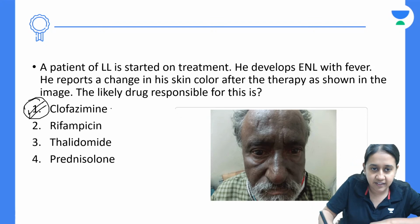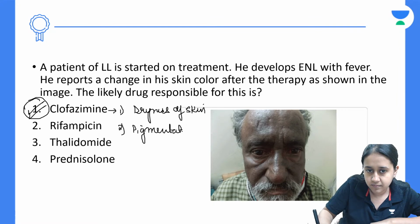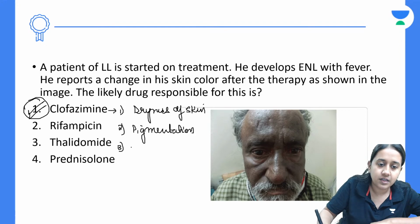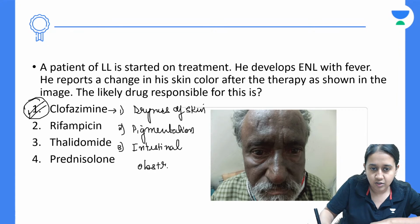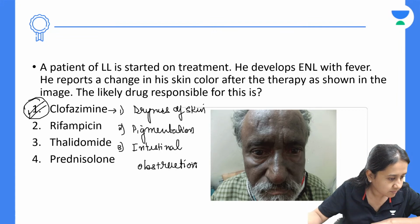Clofazimine has 3 side effects. First, dryness of skin. Second, pigmentation of skin. And third, intestinal obstruction. So these are the 3 side effects which you see in individuals on clofazimine. Okay? Clear? Any confusion?